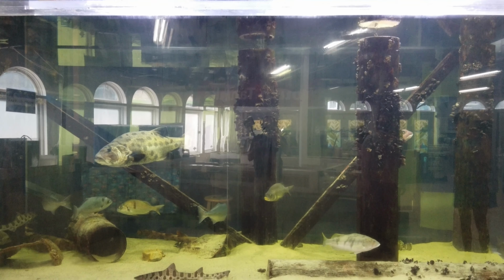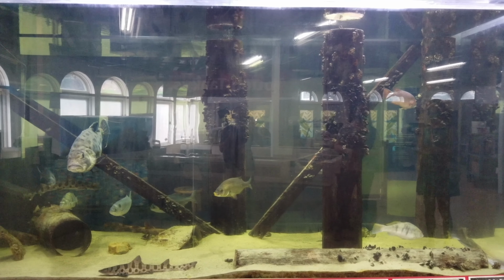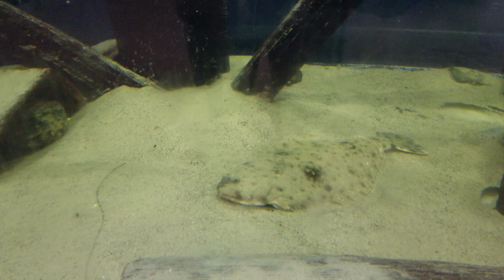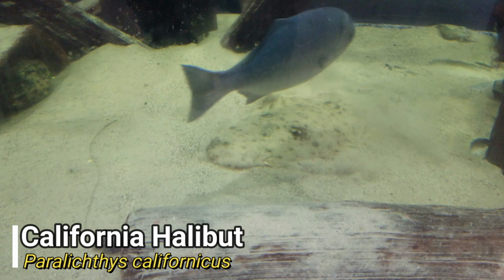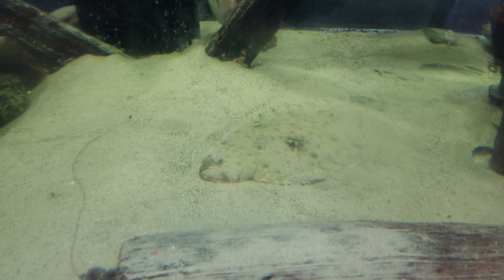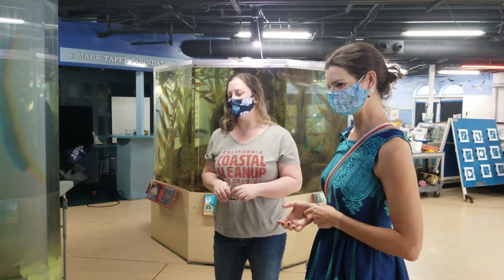This Under the Pier exhibit gives you a good snapshot of what you would find if you were looking over the pier edge, what actually lives underneath the pier. We have California halibut, one of my favorites. This is one of the few places I've ever seen them in a native-like environment. Where's he at? That's one of my favorites, kind of like a scavenger hunt.